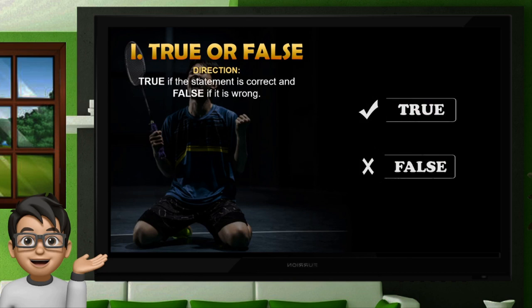Before we move on to our lesson, let us answer first the following activities. The first part is true or false. The direction is, if the statement is correct, write true after the number, and write false if the statement is wrong. Get your pen and paper and understand the statements very carefully.